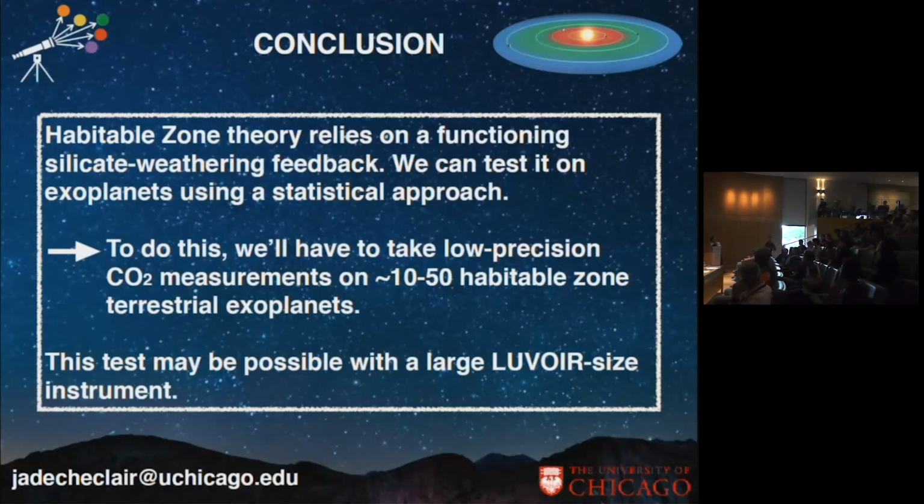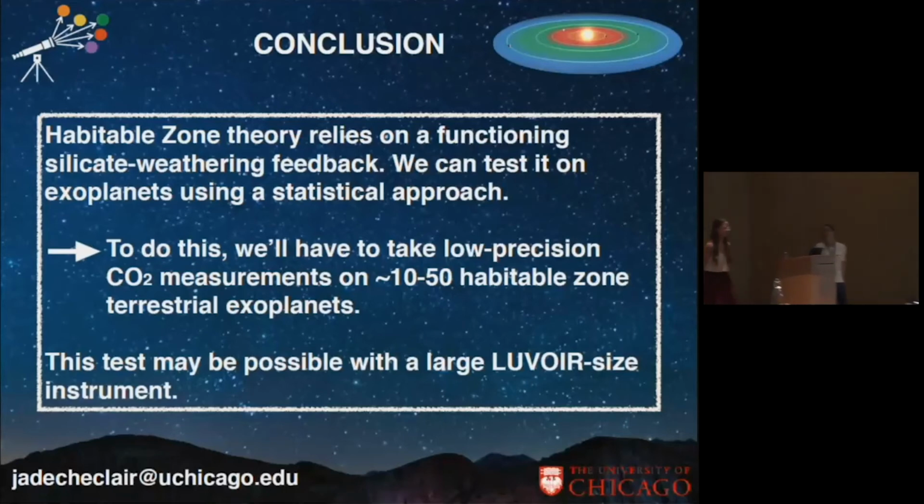Daniel here in the front. How much LUVOIR time is this going to take overall? I assume somebody has done some reference studies: to even detect a crappy measurement of CO2, do you need on the order of an hour or on the order of weeks? Right, I'm not sure yet. I think we're going to take that into consideration when actually computing the amount of CO2 noise. We're going to decide on an integration time, but we're not sure quite yet. Probably a few hours, weeks, I don't know. I'm not an observer, so there are a lot of people in this room who'd be able to say that much better than I would.